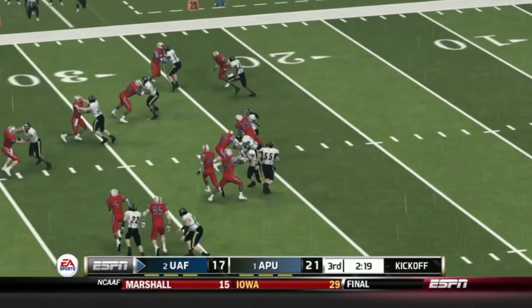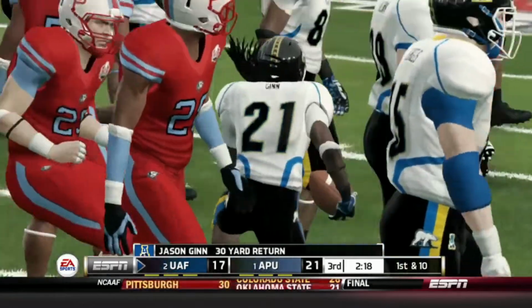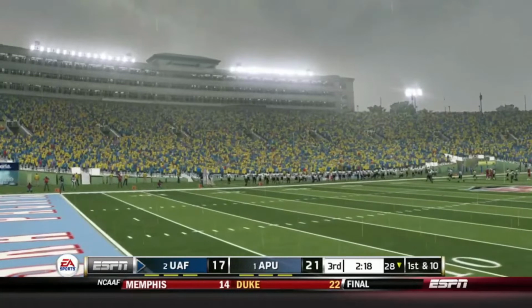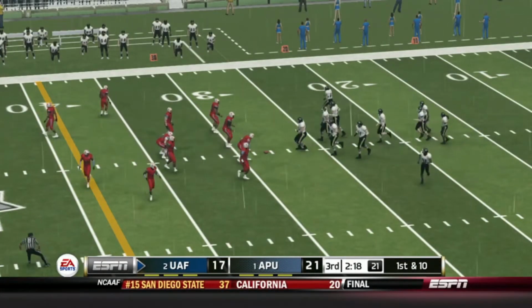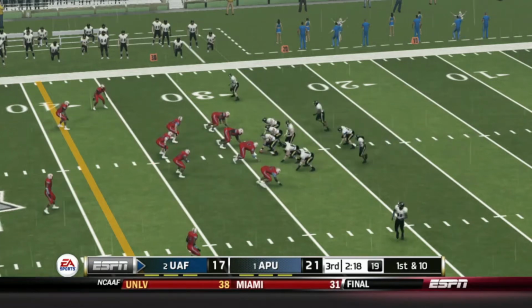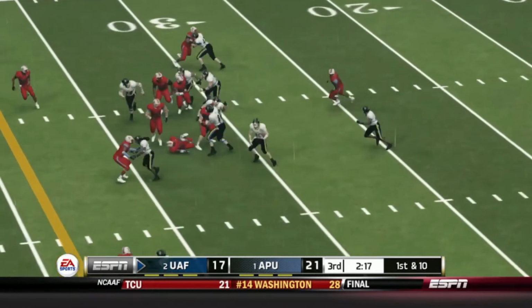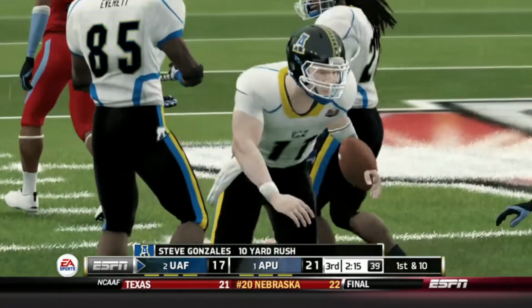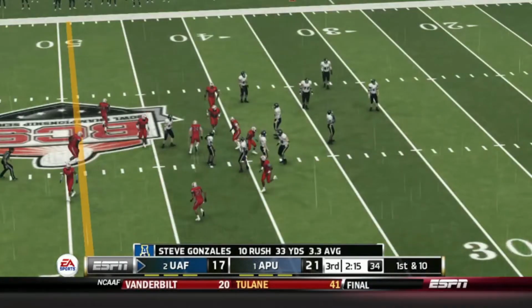He's to the 20. Tackle made at the 28. This deficit can be easily overcome, sure. But they have to be thinking if they don't get something going on this series, the burden is going to be felt by their defense. He's tackled around the 39-yard line. That's good for a gain of 11 yards. First down.